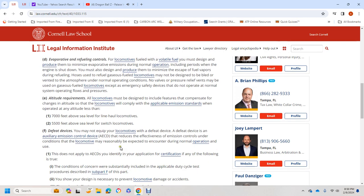F. Defeat device. You may not equip the locomotive with a defeat device. A defeat device is an auxiliary emission control device that reduces the effectiveness of emission control under conditions that the locomotive is reasonably expected to encounter during normal operation and use. That does not apply to the auxiliary emission control device.